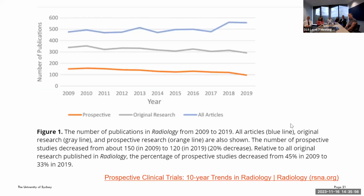This is just a graph that I wanted to show you, and it essentially shows you that the number of prospective clinical trials in radiology is decreasing somewhat over time. So from 2009 to 2012, the grey line just shows you all of the research, and the orange line is the number of prospective clinical trials that are conducted. And so we're actually starting to see a decrease in the number of this type of research that we do in medical imaging.